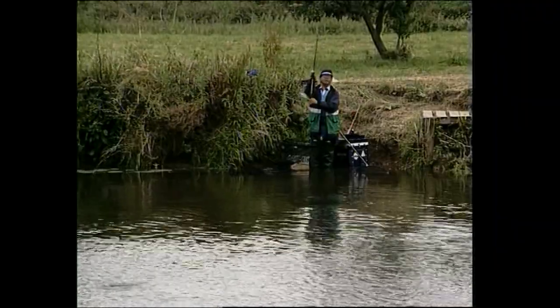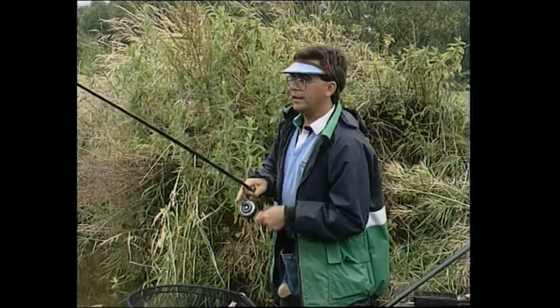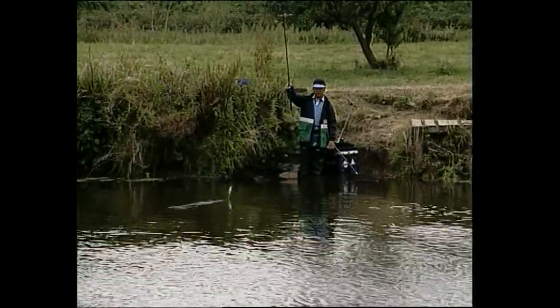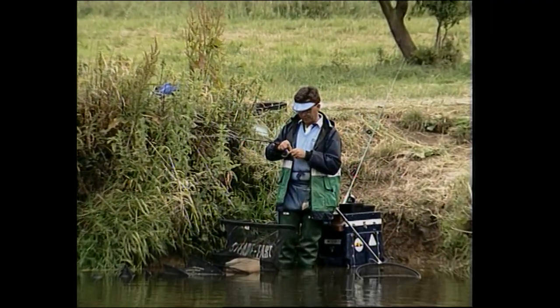I must catch a few. Yeah, we got one. That literally took something like half a second within the bait hitting the surface of the water. It's either a bleak or a dace. It's a small dace. Lots and lots of dace in this river, in the Warwickshire Avon at the moment.